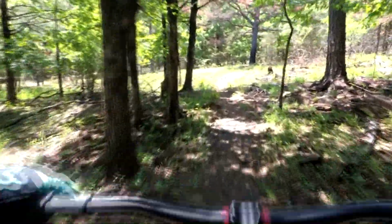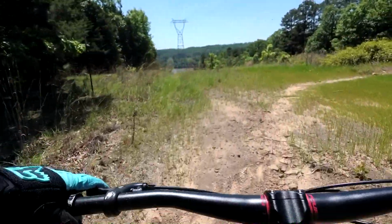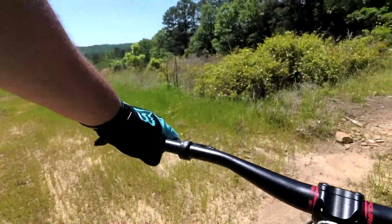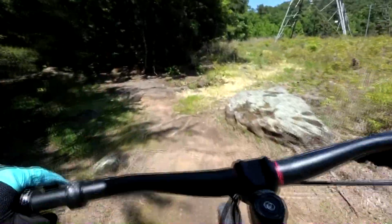Bridge. It would not be fun to have missed that one. Wow. Viewpoint. It's like a Powerline Ridge. Pretty cool. There's a trail that went down that way, but I think it may just go straight to the water. We're just gonna keep on keeping on.